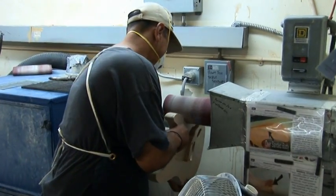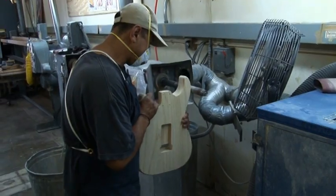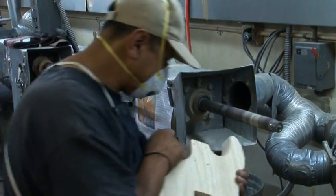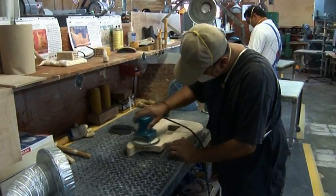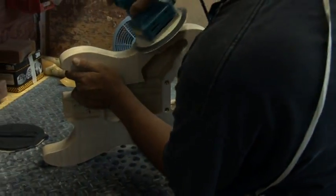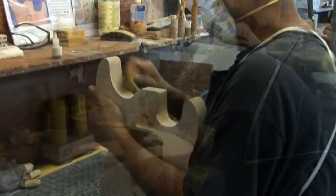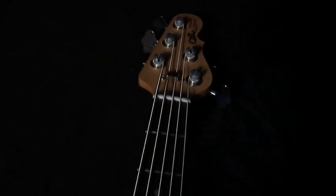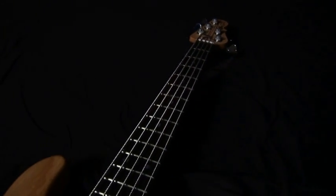Bodies, too, are precision carved, one by one, to G&L's exacting specifications. Every detail can be controlled, refined, and adjusted as needed to ensure each G&L instrument is measurably perfect. Every G&L instrument is hand-sanded to perfection in preparation for the G&L painting and finishing process. As bodies head off to the paint and finishing department, necks go to the fret shop.